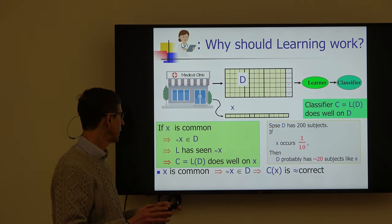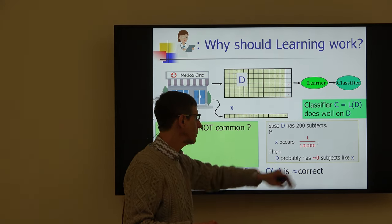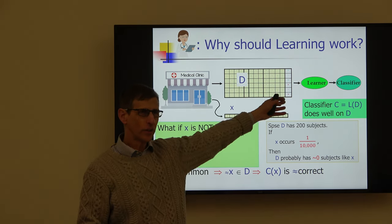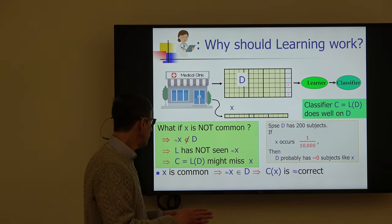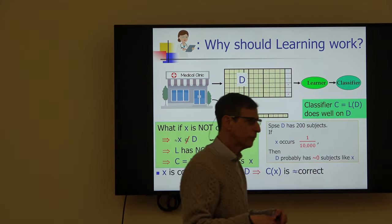What about exceptional cases? What about a case that occurs one time in 10,000? Well, a 1 in 10,000 case, how many of those am I going to see in a data set of size 200? No. I'm not saying it's wrong, I just haven't seen it. It still might do well, but there's no evidence. Let me point out, this isn't a problem with machine learning.